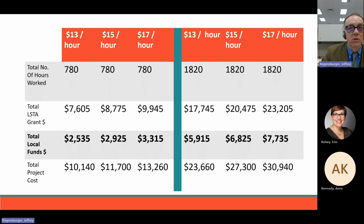Anne mentioned that we don't really prescribe whether folks are going to be full time or part time, and we don't prescribe how often they have to work. So this table gives you just some examples of what you might expect to spend on a GU project, depending on how you scale it.